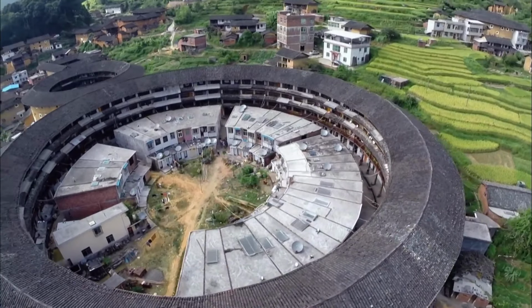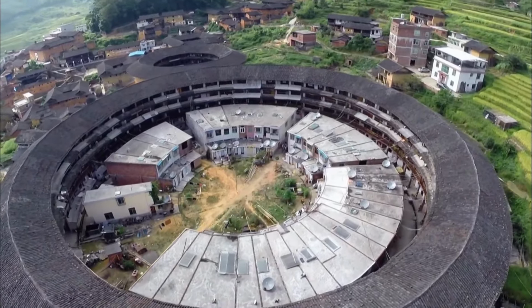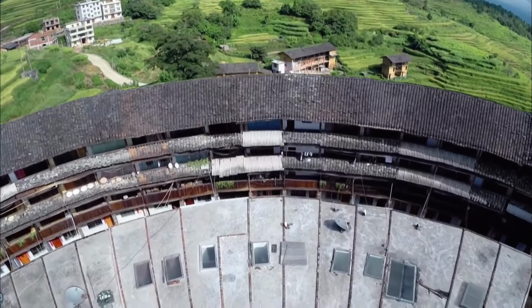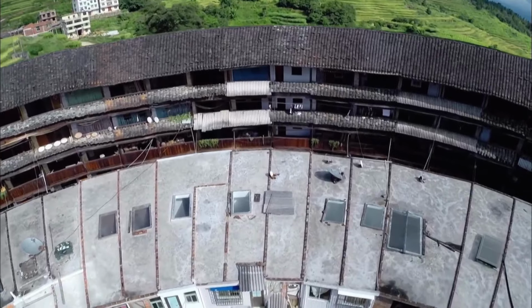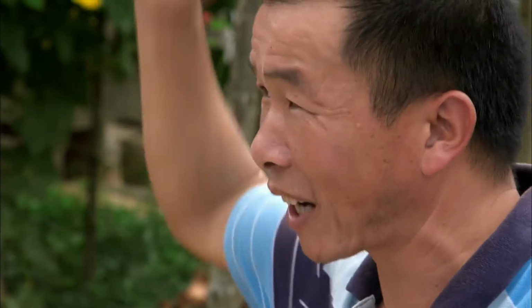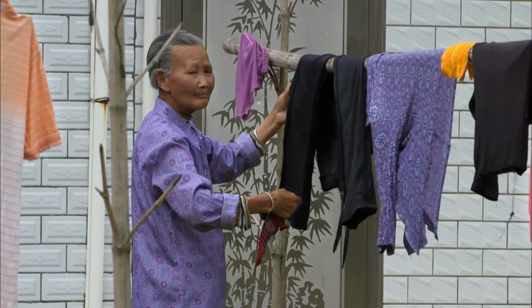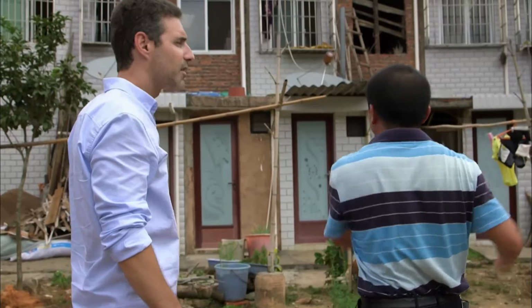Hakka farmers and their families have been living in the region for more than 29 generations. In recent years, the residents of this Tulou found that their living conditions had become too cramped, and they had a truly unique idea. I meet with one of the residents, Lin Qiong. Each family has added a new unit as an extension of the old.